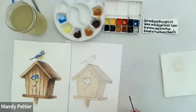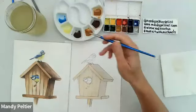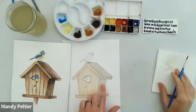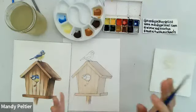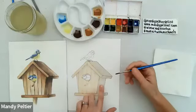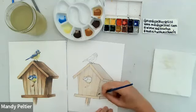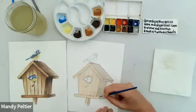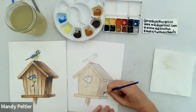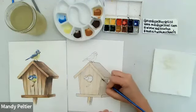All right, then I believe we moved to the right side of the birdhouse. So I'm going to switch to the dark brown wash because we used the dark brown wash as the full layer. So I'm going to use the dark brown wash now, and I'm going to apply it to the right side of the birdhouse. You can use the side of your brush to make the wood grain a little thicker in some spots than others. There's really not a wrong way to do this.